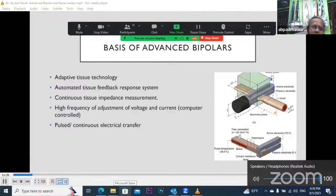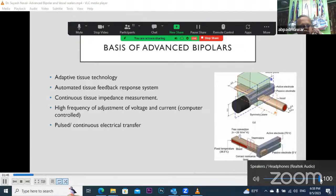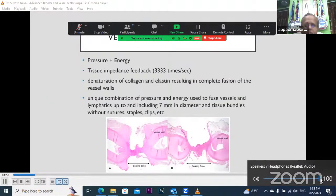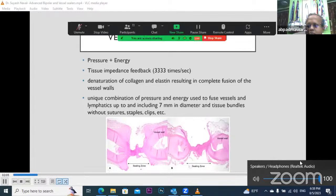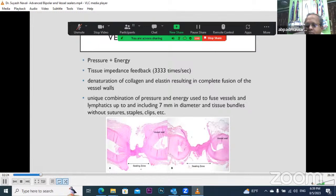Now, the delivery of the electrical transfer can be pulsed or continuous, but the main feature of advanced bipolar is this computer controlled high frequency adjustment of voltage and current. Now, what does vessel sealing mean? What is the mechanism of vessel sealing? It is a combination of the pressure applied by the jaws of the bipolar device plus energy. And of course, when you are using an advanced bipolar, there is this tissue impedance feedback, which is at least more than 3000 times per second. Okay, it can be more also. This is the basic definition.